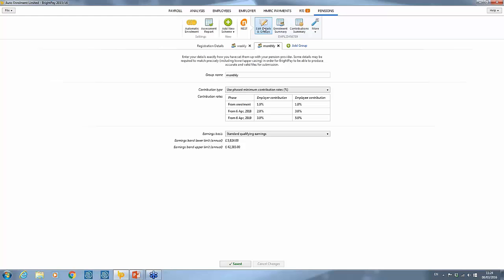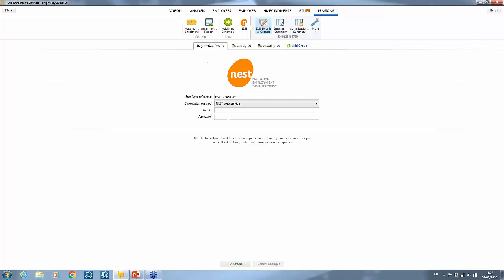And one of the benefits of Nest is that they offer an API, which basically works similar to RTI, in that you can submit your enrolment file submission and your contribution file submissions directly from BrightPay into your Nest web portal. So if I just click here, I'll show you how that works. I'm just going to enter some dummy credentials here.